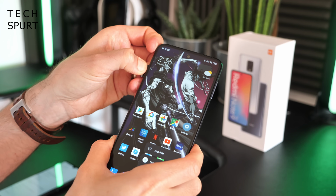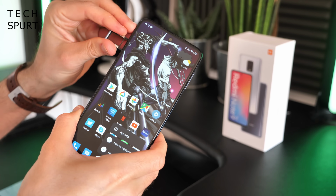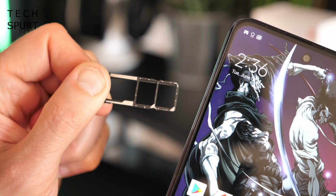As I mentioned before, you've got a choice of 64 or 128 gigs of storage, so plenty of space for your media and apps and so forth. But if you do need to expand, it does take micro SD memory cards as well, and the good news is that memory card slot is separate from your dual SIM slots too.